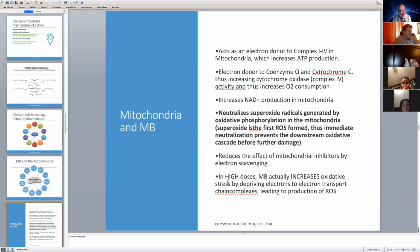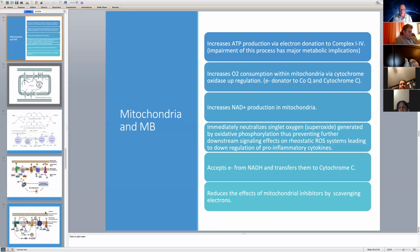And then in high doses, we can even go further and use it deliberately to deprive active oxygen species of electrons. This is how the antimicrobial effects work. So we'll talk a little bit more about those things as well. This is really just another visual reminder of what we just talked about.